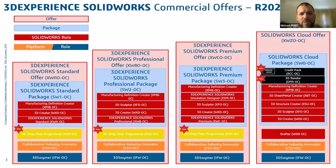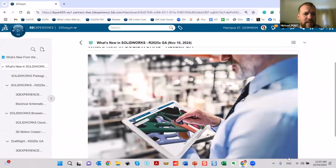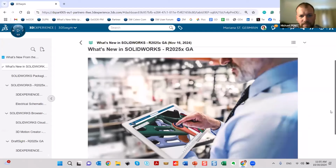So yes, there is a difference between a package and an offer. First, an offer can be changed anytime, can be updated anytime. A package is an R&D item which follows carefully the R&D schedule. So changes in a package, when possible, can only happen on major releases. And so yes, in this line here, I'll send an update to Mariana to update the wiki. Please read it as NS being included in the packages SW1, 2, and 3.